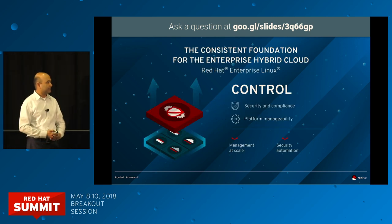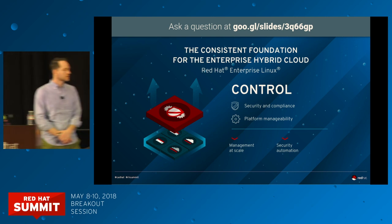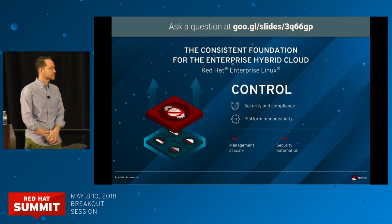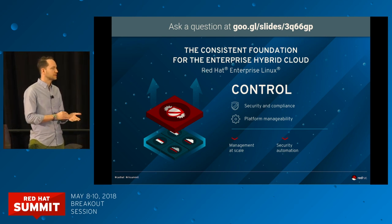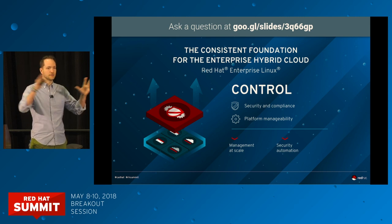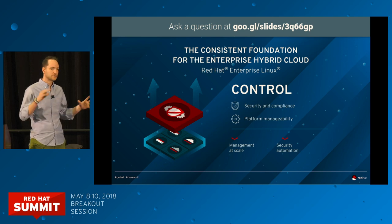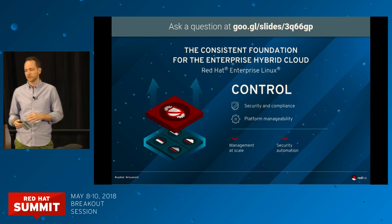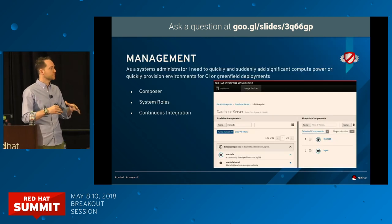So Mike, tell us what we can expect under control. Well, let's talk a little bit about what control is and what we're expecting from it. So when we talk about control today in this room, what we're talking about is management at scale. Again, not just a single system, but an ecosystem of systems. And security automation, basically taking things that you care about and making sure that you can deal with all of these different things. So having a solid foundation is very important for large enterprises.